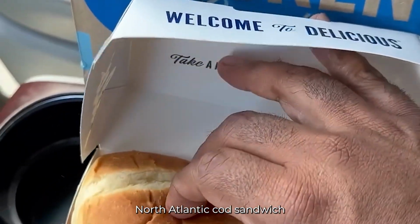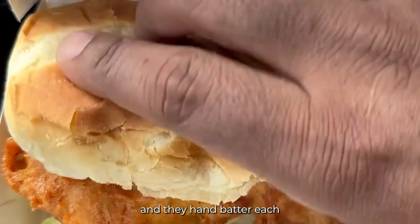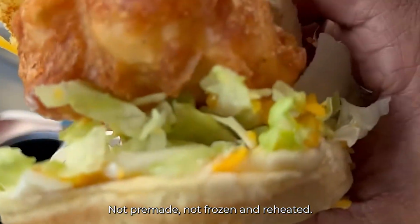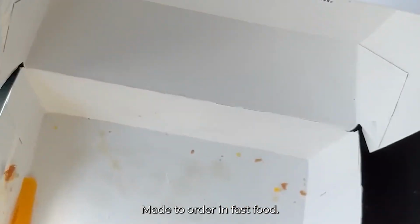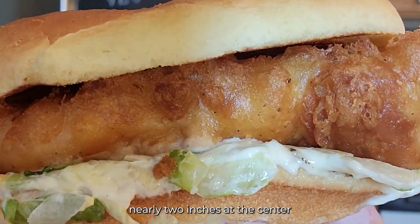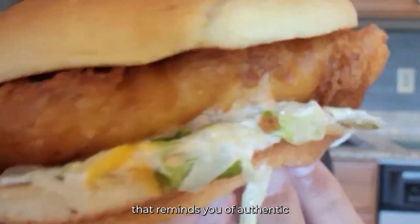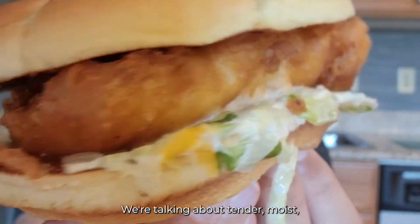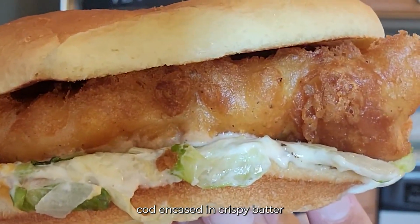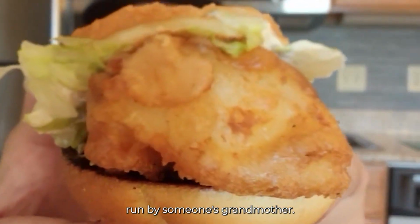Their signature North Atlantic cod sandwich is available year-round, and they hand batter each fillet to order, not pre-made, not frozen and reheated, made to order. In fast food, this is basically magic. The cod fillet is thick, nearly 2 inches at the center, with truly hand-battered coating that reminds you of authentic pub fish fry. We're talking about tender, moist, downright buttery cod encased in crispy batter that tastes like it came from a real fish shack run by someone's grandmother.